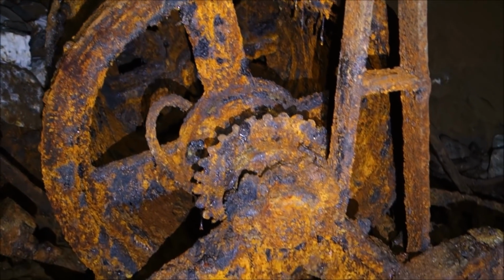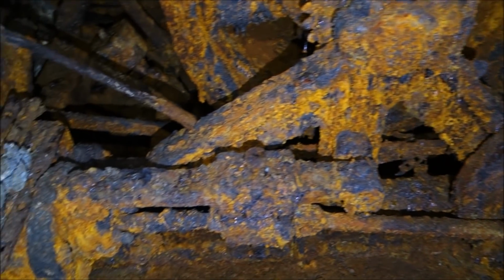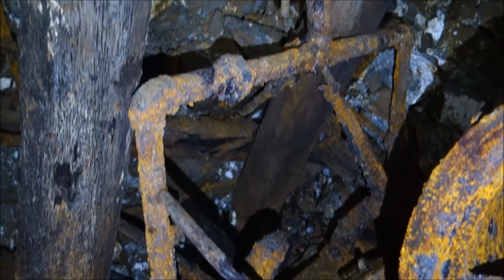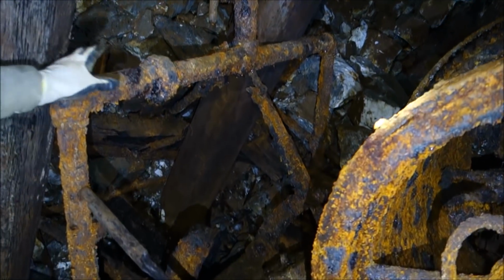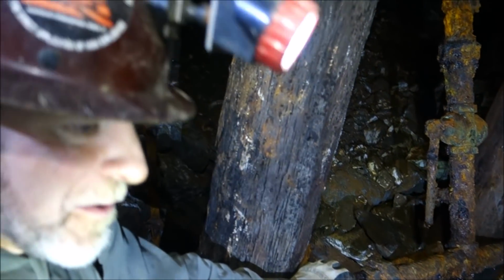How far up did they stope here? All the way. As far as you want to go. Probably the 250. So, there's an interesting feature. Well, on most of them, you need to know where you're at. Where's the skip at?